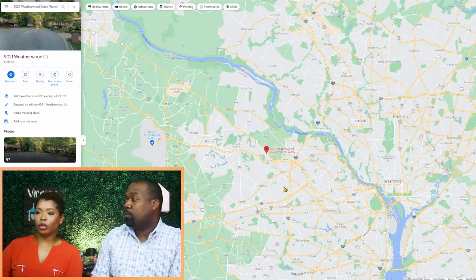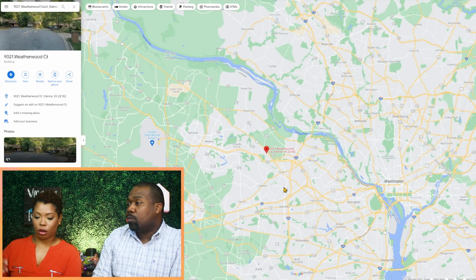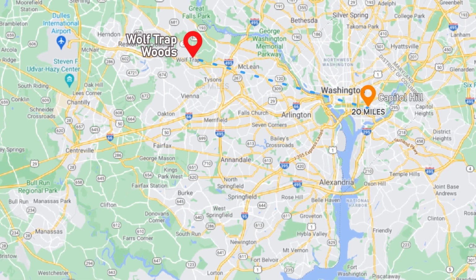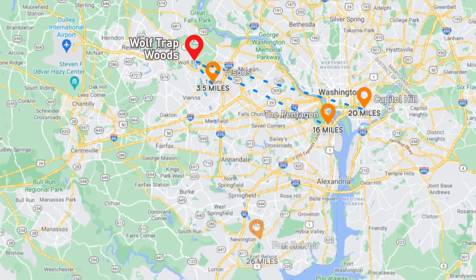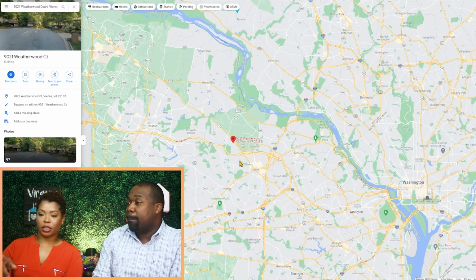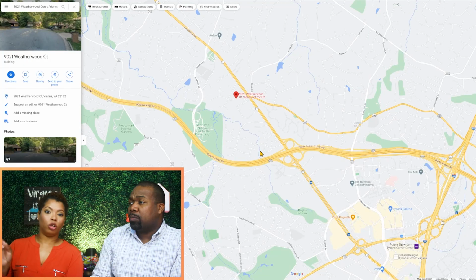But yeah, I really like Wolf Trap Woods. Let's take a look at some of the homes in that area. You'll notice on the map that Wolf Trap Woods isn't necessarily close to any of the other neighborhoods we saw. This is in the northernmost part of Vienna. We'll also put the commute distance on the screen for you to see. What I was surprised by is that even though this area is a little further out, the commute distances were not very different from the other neighborhoods. In fact, it's a little closer to Tyson's.